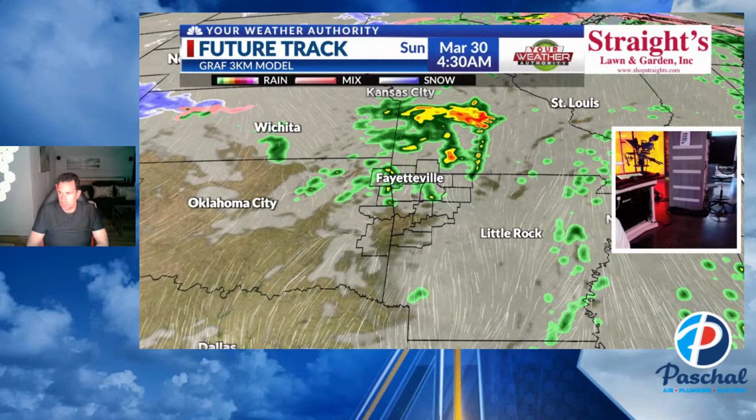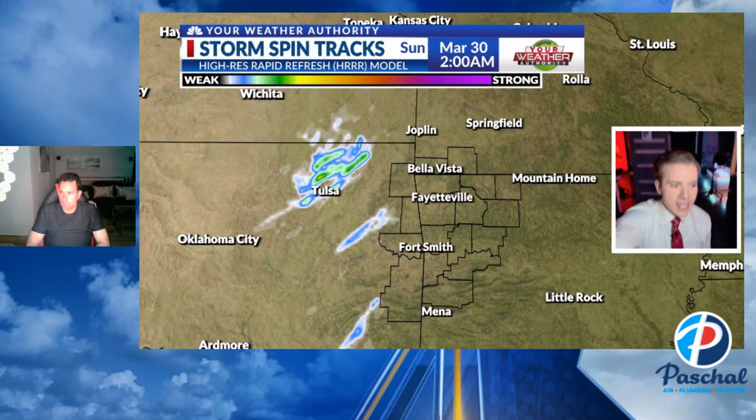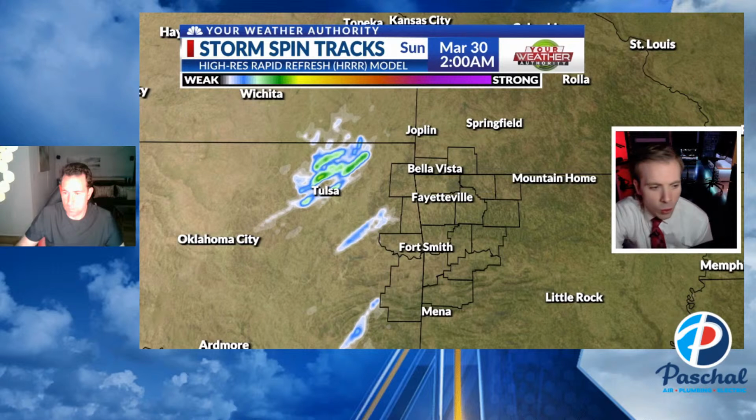Yeah. But I do want to show you this because we were showing this yesterday, and these tracks were barely clipping our far northern fringes, but now they're a little bit further south, and even the River Valley has that. So these are the storm spin tracks. So it's just a measure of the spin that an updraft has, and is what we look at. It's one of the measures for tornado production, and we're seeing these tracks moving in tonight.